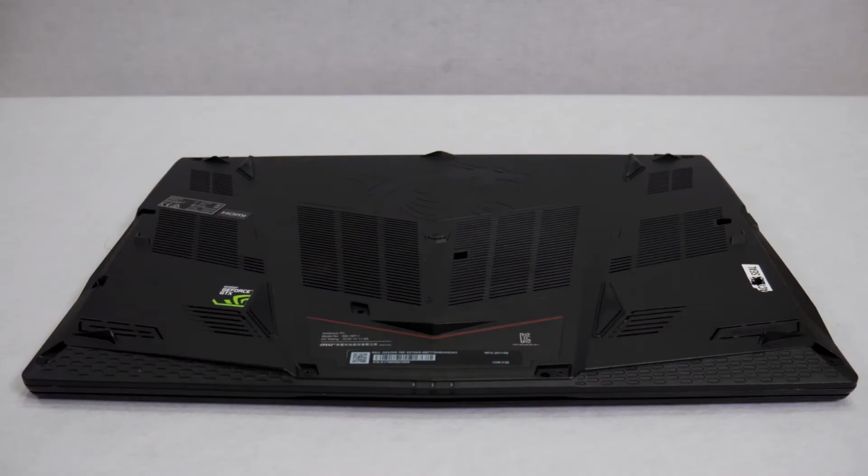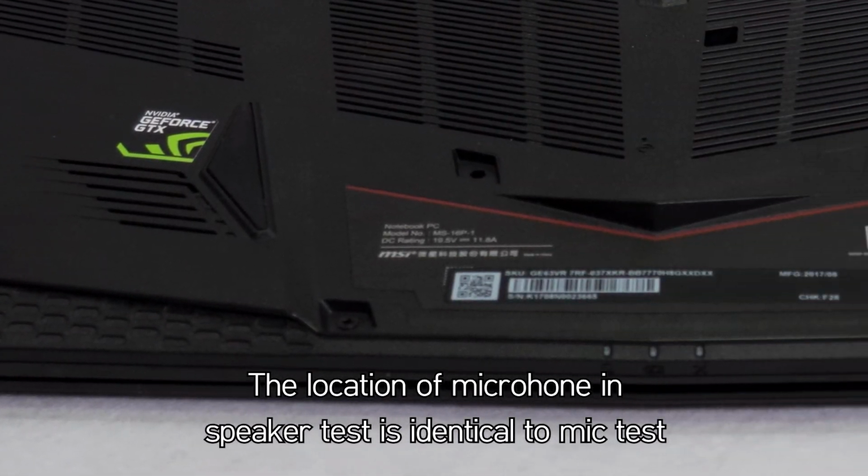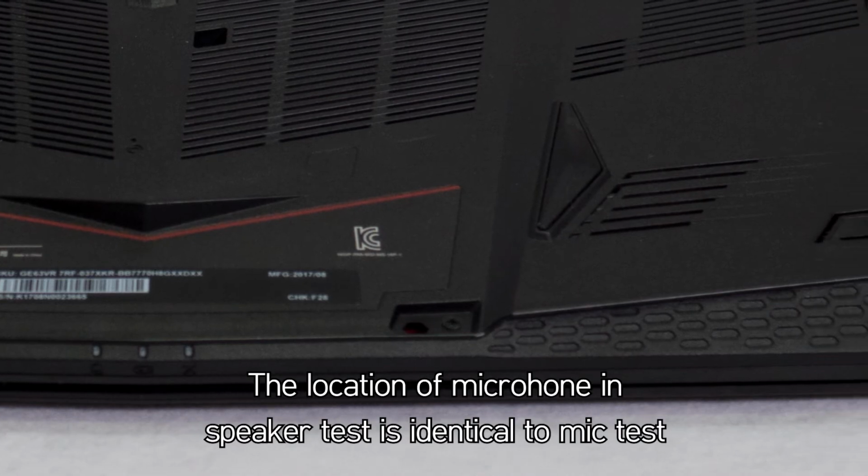One minor complaint is that since the speaker is down firing, the sound may change depending on the material that it's sitting on. Next, there will be a speaker test.